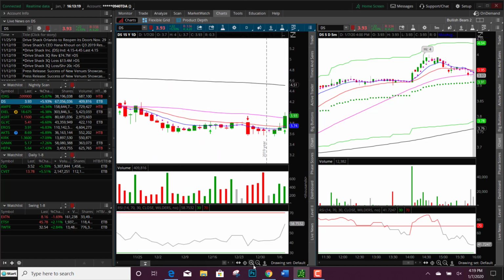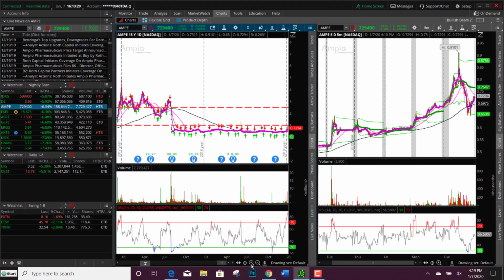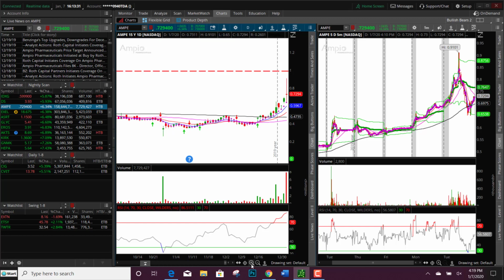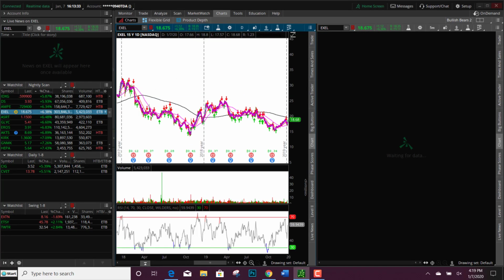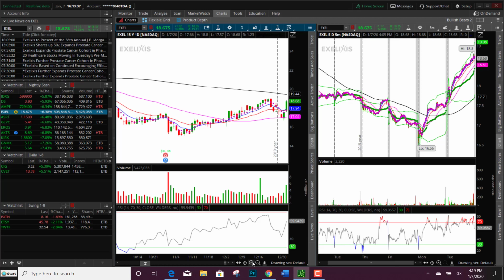So I'm not going to put that on. That's way too close to going either direction, and I don't want to give you guys the wrong direction. So we've got AMPE, nope. EXEL. It's got room up to that 200, is reversing.